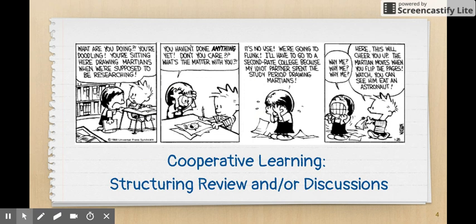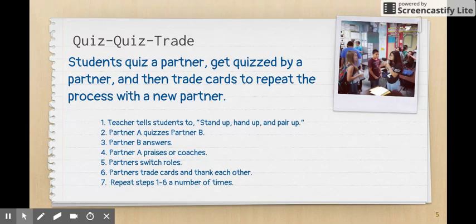We're going to talk first about cooperative learning, a couple different structures that you can use for review, maybe for discussion. Our first one is called quiz trade. In this structure, students have cards that have a question and an answer on one side. And then the students walk around with their card, they quiz a partner, then they get quizzed by the partner. Then those two students trade cards and they repeat that process with somebody new.